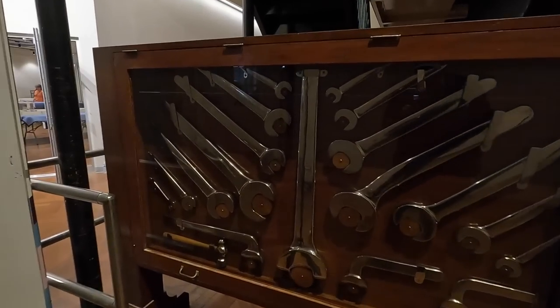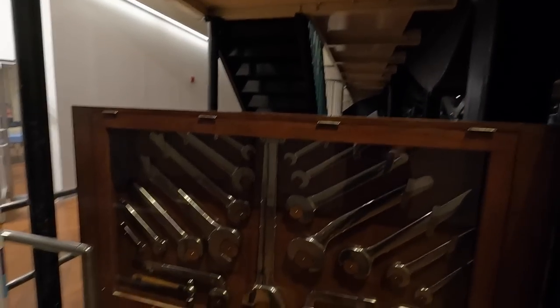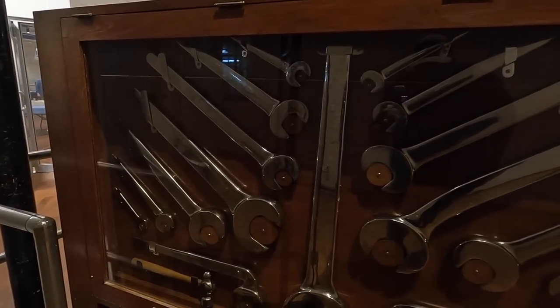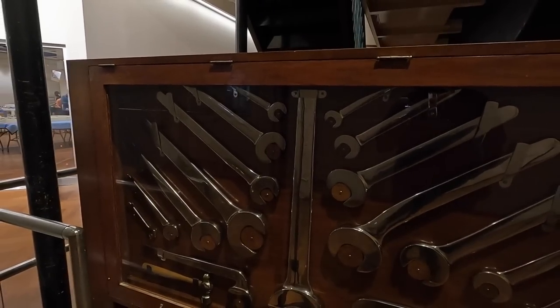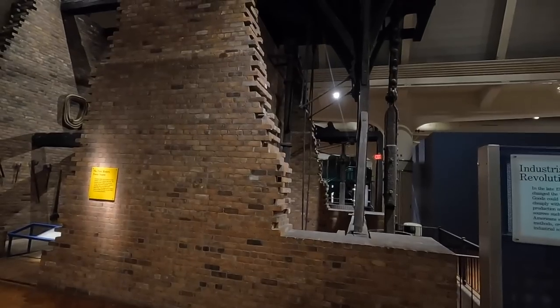Check out all of the wrenches. I'm sure these were used for the engine during its time. And the museum has cleaned them up and polished them. They look like they're industrial chrome plated. They are absolutely gorgeous.